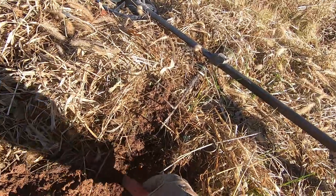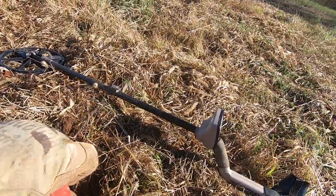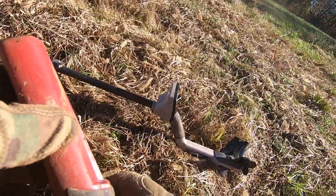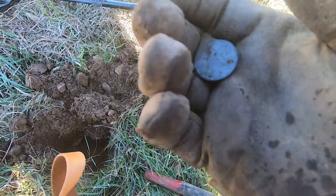Let's double check the old hole. Forgot to take my ring off again. We got roundness in the hole. Look at that. I don't know if it's a coin or a button. I'm guessing probably flat, but let's just find out. Here we go. Definitely a button.